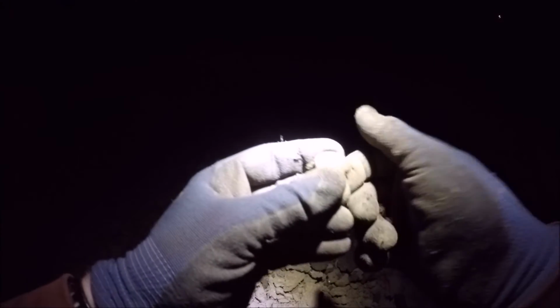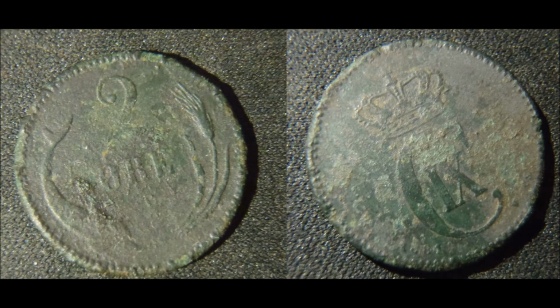61, 65. I think I got a coin. That's Christian the Ninth, 2 euro. And Mr. Rasmussen just found a coin too. Got a nice low tone 56. Somewhere near the surface. That could be a coin.